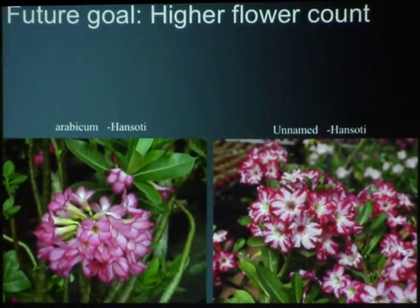I'll skip that one. So some of the future goals that several people are working on, especially Ashish, higher flower count. Almost all wild adeniums, at least the ones that I have in my collection, the standard number of flowers per inflorescence is 5. Some of them are as low as 1 or 2 in the dwarf arabicums. And wild plants, I've never seen one with more than maybe 8 or 9 flowers, except for Adenium bohemianum, which has indeterminate inflorescences. It'll bloom for a long time on one inflorescence. This Adenium arabicum has more than 50 flowers in an inflorescence. Not all at once, obviously. It blooms for months at a time.